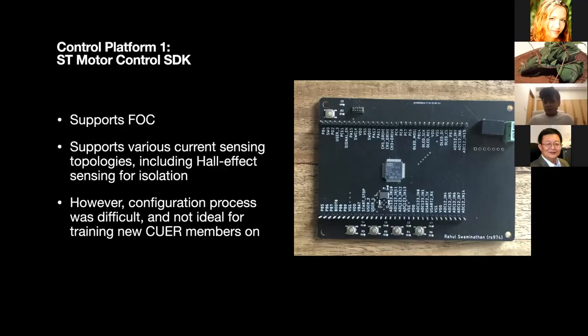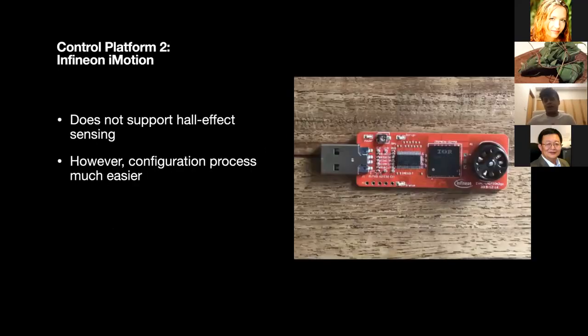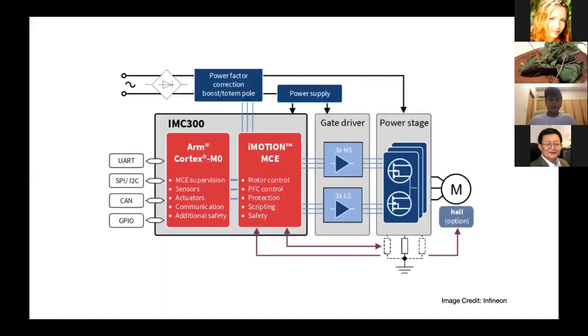That led me to try out the other platform, which is the Infineon iMotion platform. This does not support Hall effect current sensing, which means we do have to use a shunt resistor and then figure out the isolation afterwards. However, the configuration process is much easier, and this is a trade-off that does need to be made for CUER. So for the Infineon control stage, there are basically two options.